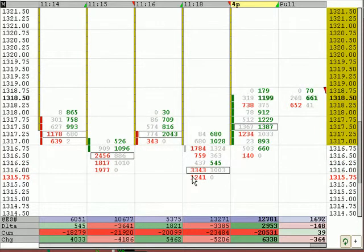The New York stock tick chart is still negative, so that's a mitigating factor of potentially being on the wrong side of this trade. I'm not going to look for a huge profit target.